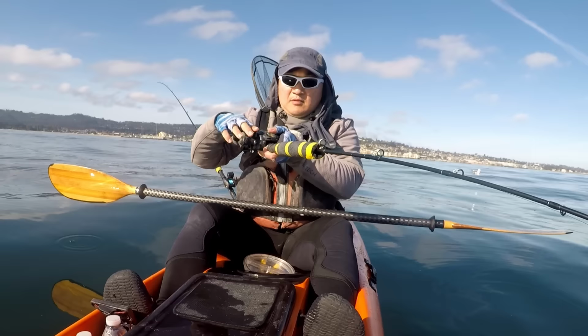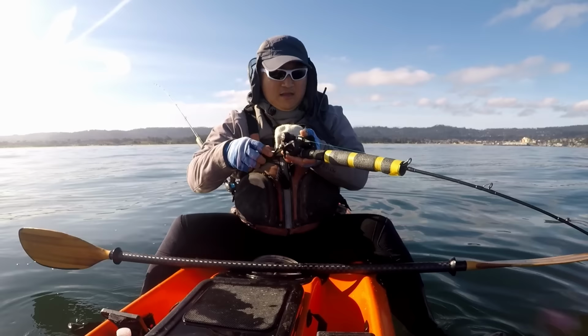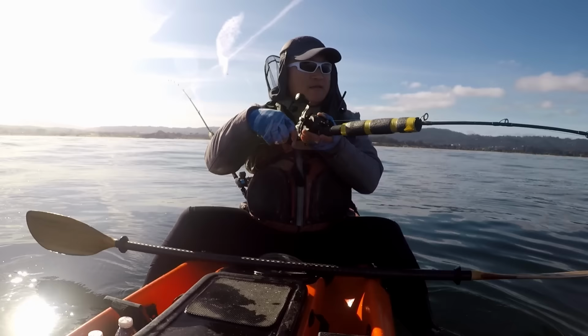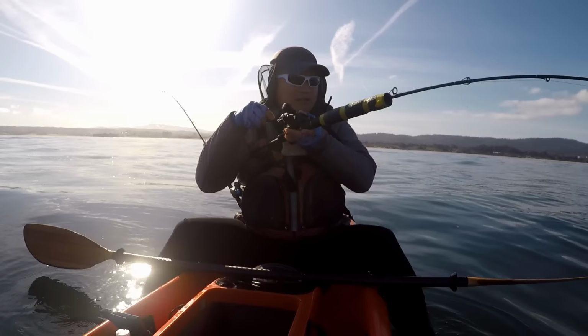Fish on, but there's a sea lion swimming around me, so I hope he doesn't get my fish. Pretty decent size, whatever it is. Hopefully it's a butt. Hopefully. I'm on a pretty sandy area, so I'm hoping it's a butt. Oh no, the sea lion is going after it.